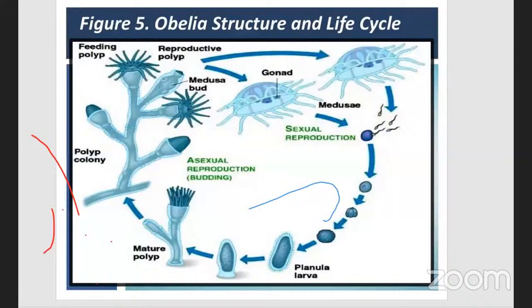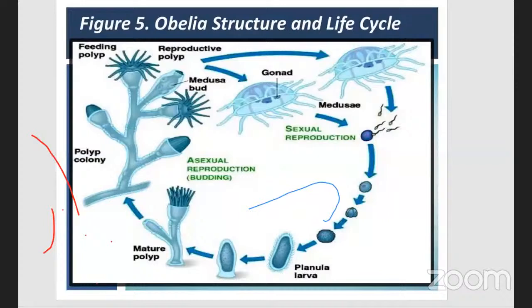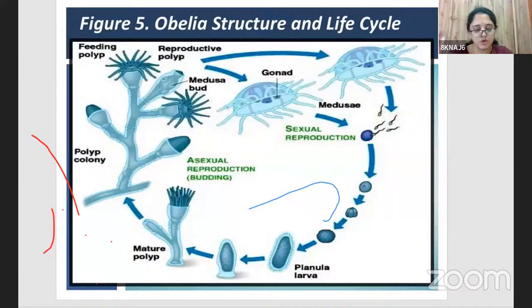So the asexual forms are represented by gastrozoids, that is the vegetative ones. And they are sedentary, that is sessile, fixed to a substratum or a place as such. They are diploid and have no gonads, because the gonads are present in the gonozoids. We've already read that the zoids are of two types, the gastrozoids and the blastozoids. So the blasto or gonozoids have the sexual organs as such.